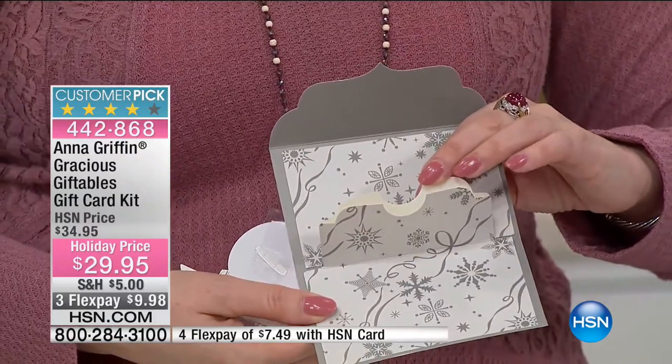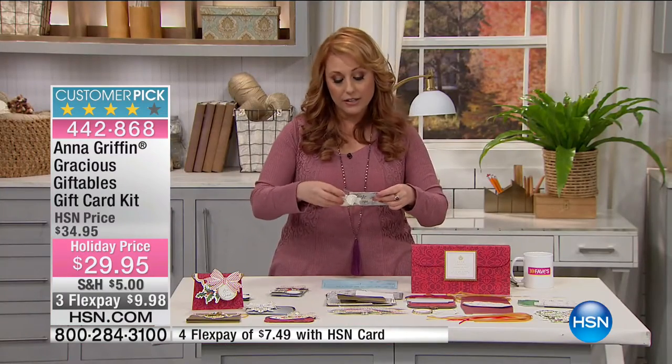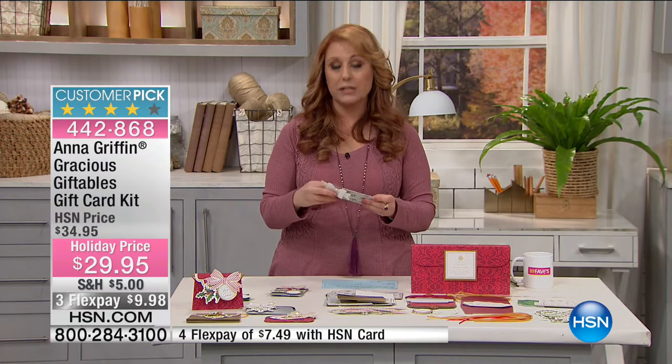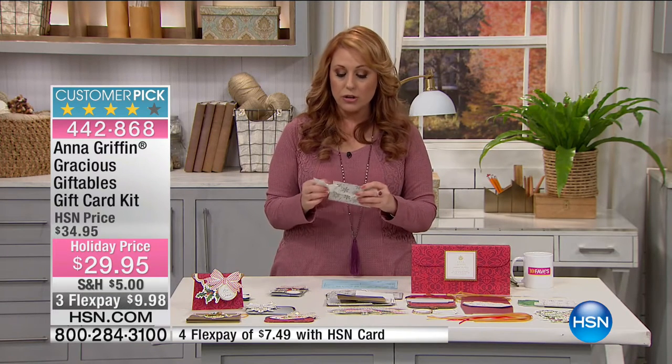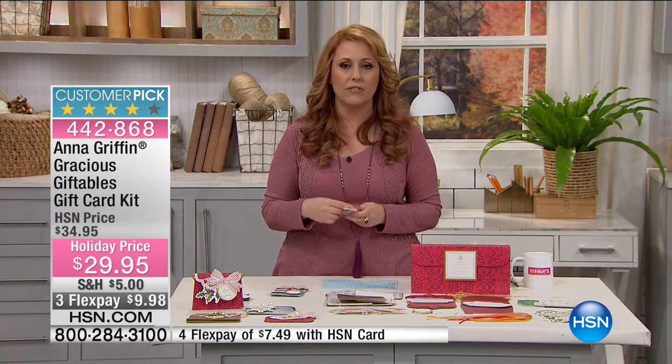This is where you place your gift card right in there. That's really personalizing the gift card. A gift card is a great gift because you don't have to know somebody's size. Maybe you just know that they shop at HSN and you want to get them an HSN gift card, because yes, we do HSN gift cards.